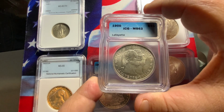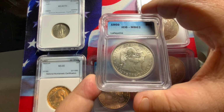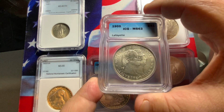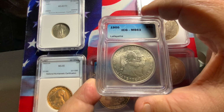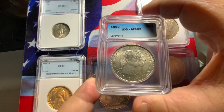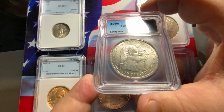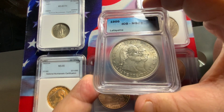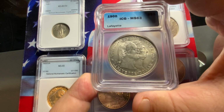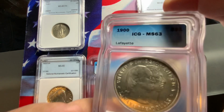Like I said, even though this is graded MS63, you're buying the coin. Be sure you look at the coin very carefully because in my opinion, this coin here is very conservatively graded. I think this could have gone at least to 64. And if you look at the coin, it is full luster, full strike, no distraction whatsoever on the coin.